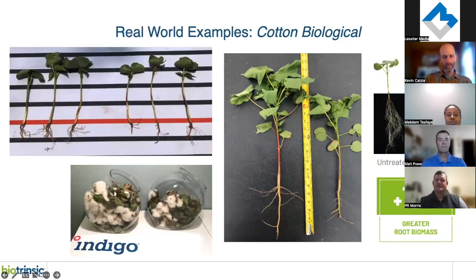Again, we're seeing the same story in cotton as we are with the other products as far as a bigger root mass. We're getting more lateral roots. We're getting more root hairs to explore more soil. We're also being able to take up more nutrients by doing that.